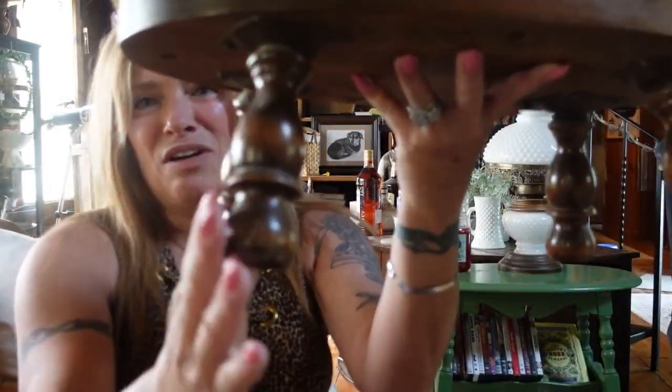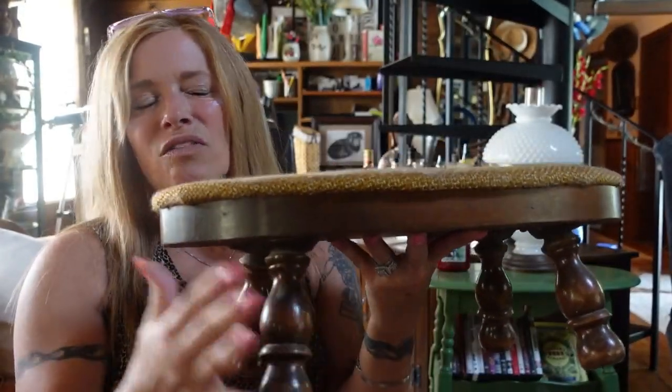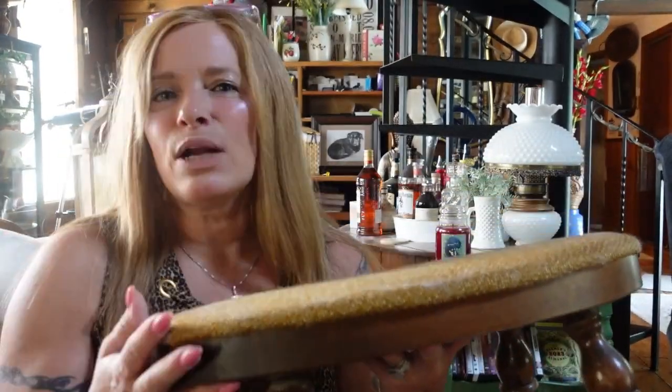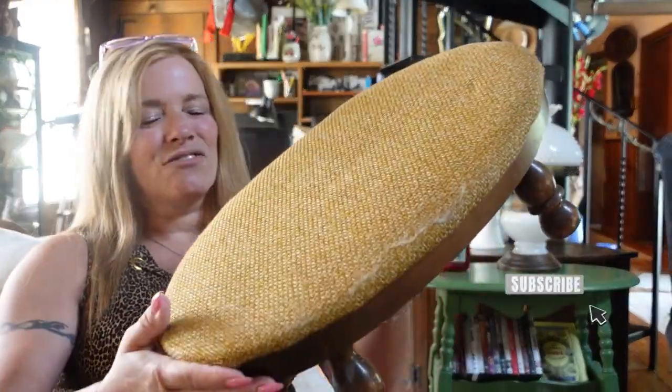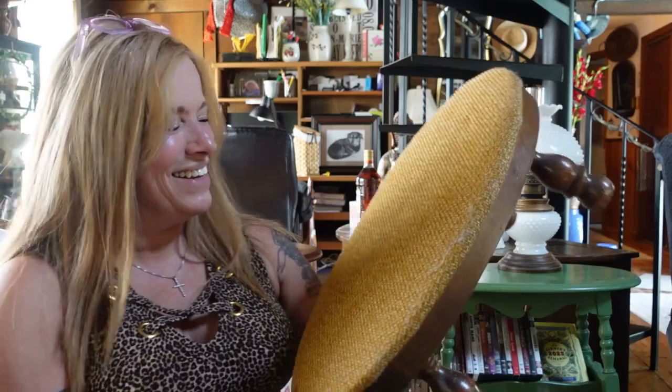I love the shape of the legs. I definitely want to do some type of makeover to this piece, but I don't know what and I don't know when, and for now, I love it exactly the way that it is. Can you believe it matches my couch? What are the odds? How many people have a mustard yellow couch?